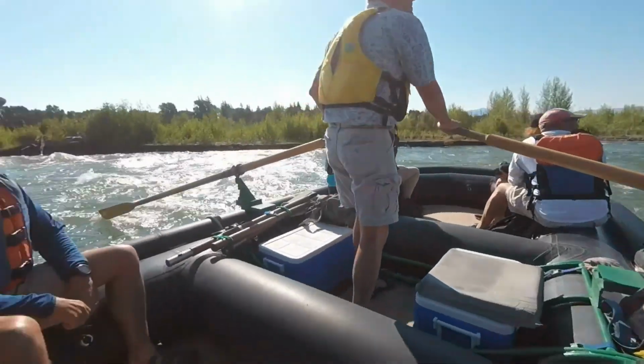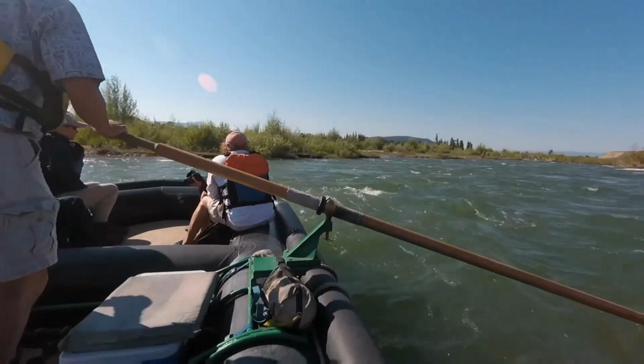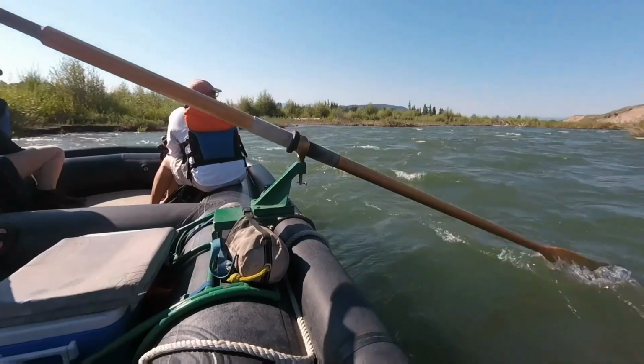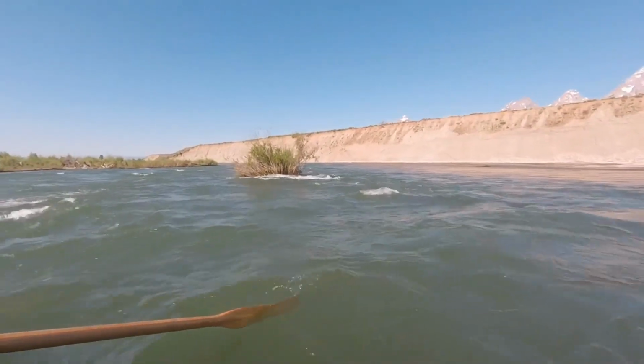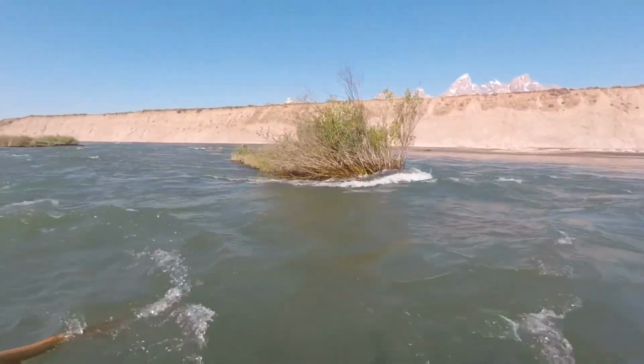So in May, this was all solid ground. The river just eroded over here to this side and left this little one willow bush all by itself out in the middle of the river. Willow will be gone. Yep.